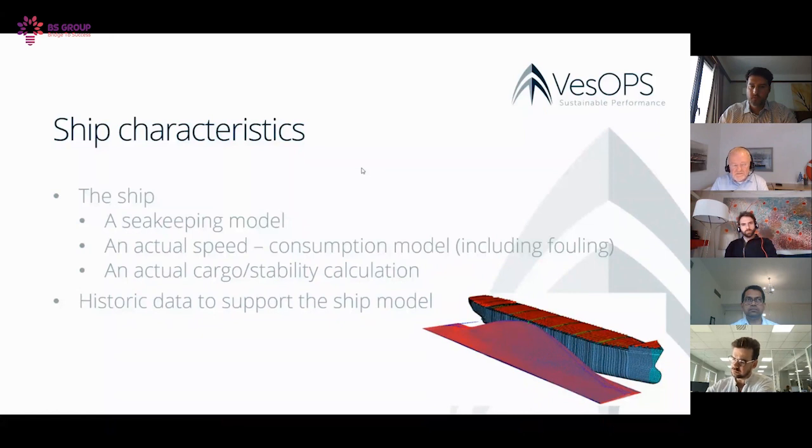And then, of course, if you're looking at economy, then you want to minimize the fuel oil consumption, and then you need to know something about the speed and consumption and the fouling state of the vessel, so you know that at certain speeds and certain drafts, the consumption is this and that. And then you can add some historic data to support the ship model, so you have a model that's really capturing the actual vessel and its behavior in the weather.